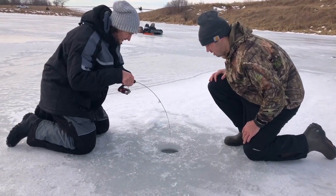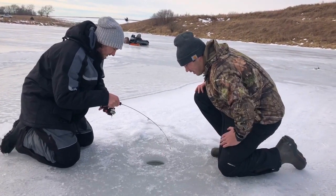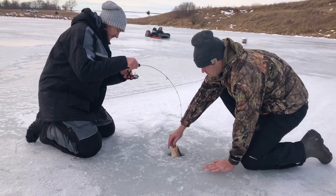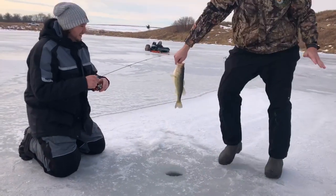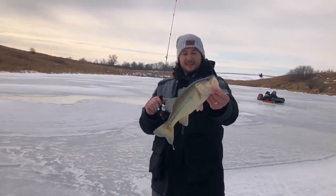This looks like good fish. Digging. Yeah, wait till his head comes up. Grab his hand. I just had a hit on my other one too. There we go. Hey, that's a good one. Target species. That's a good one. Oh, excellent. Another good one.